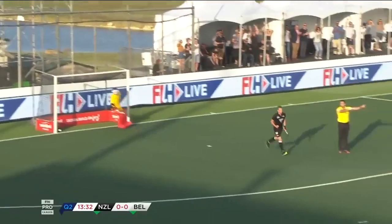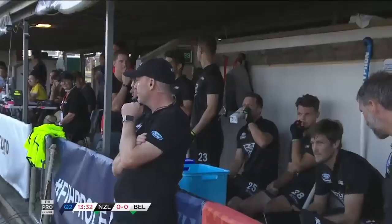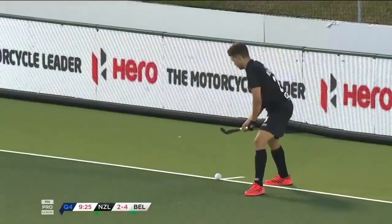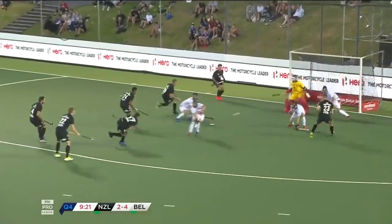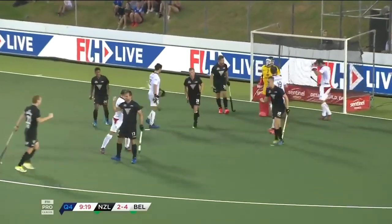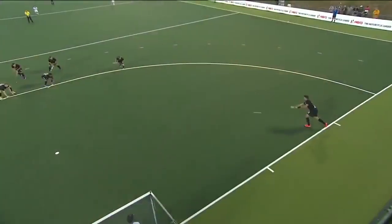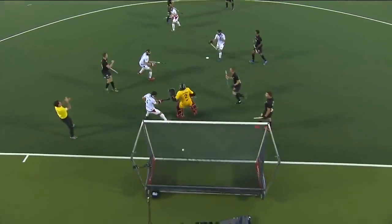Oh, and there is the goal. Hugo Ingalls gets his third goal of the FIH Hockey Pro League. And New Zealand are leading by one goal. Woods just shifting to his right. Goes again this time. And he fires it home, and New Zealand have pulled one back. Finally, they get a goal from a penalty corner.